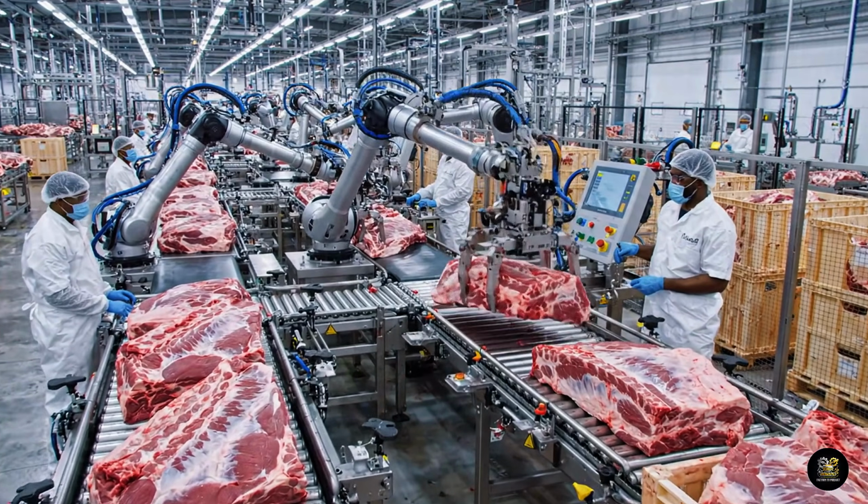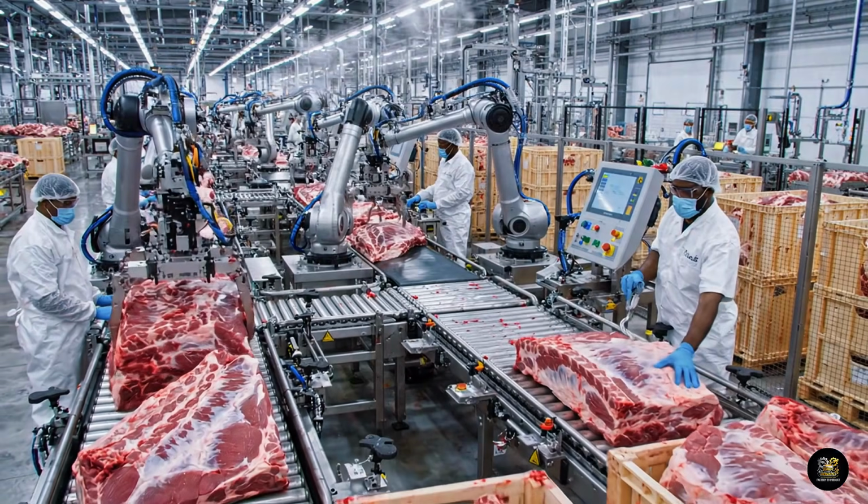Watch the alignment on conveyor B. We need to maintain the flow rate.